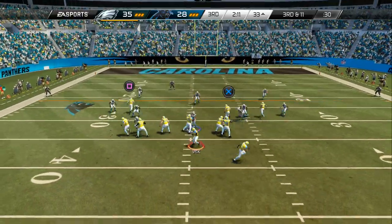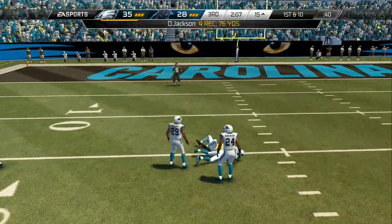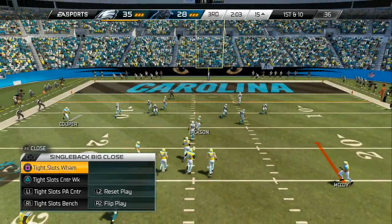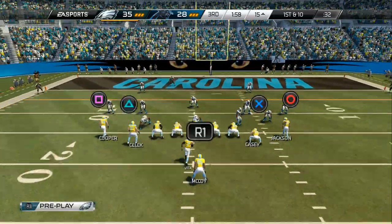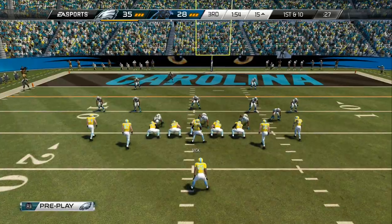McCoy's in the backfield. Single back set. Going across the middle. Jackson's got it. On a pass, had some heat on it. Can the defense make a stop? They've bent a lot here in this drive. They had the offense backed up. They let them march down the field. Now you're in the red zone. Make the right call and stop him.